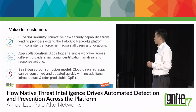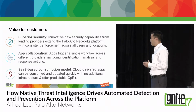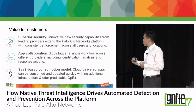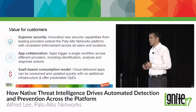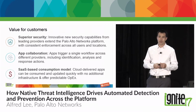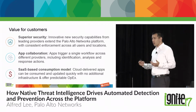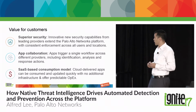So there's value for our customers, which is superior security with not just Palo Alto Networks, but with the application platform that we have, allowing others to innovate across the data and the visibility that we have. Will increase the security of what we can do. It's not just Palo Alto Networks that gets to innovate off of this data. We're going to open it up to everyone else out there. More application collaboration, single workflows, allowing for different providers to do the identification, the analysis, and also response actions.